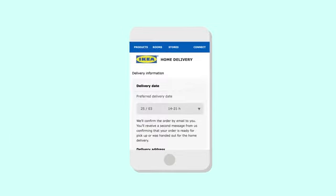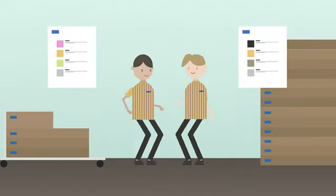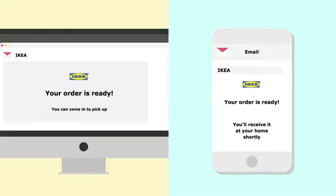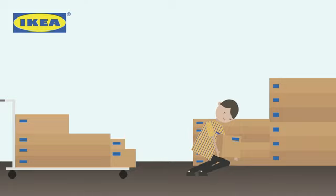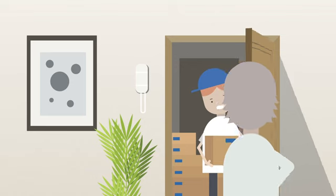Select the delivery date you prefer and calmly shop from anywhere. We'll take care of gathering and preparing the products. We'll manage your order, and when it's ready, we'll let you know. Remember that you'll receive it according to the selection you made when shopping, either picking it up at the store you chose, or at a pickup point, or receiving it at your home.